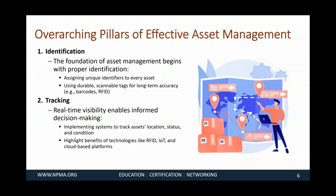You could do that through RFID, barcode labels, and then using those labels to assign a unique identifier to each asset. So basically what you have is now you have a way to say, okay, this asset belongs to this department, this asset belongs to this project. And from there you can kind of start to build out that foundation and build up that roadmap of what you're looking for.